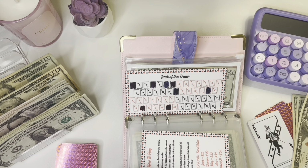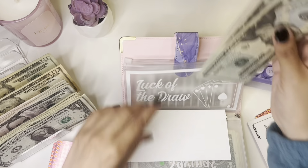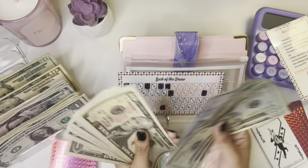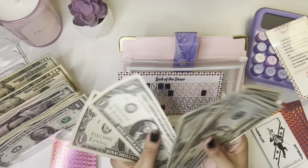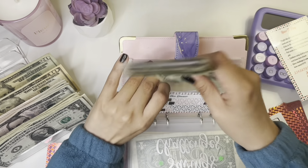Okay. So let's see how much I have all together. I have 20, 40, 60, 80, 100, 1 at 10, 20, 10, 5, 30, 35, 40, 45, 46, 47, 48, 49, 50, 51. So $151.